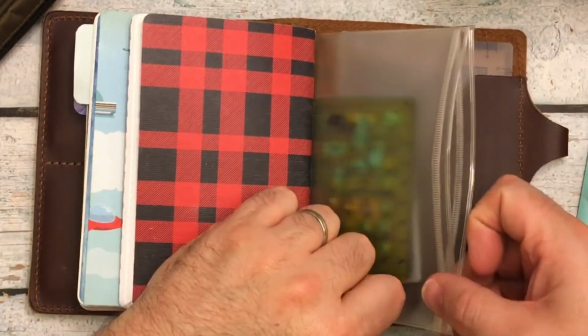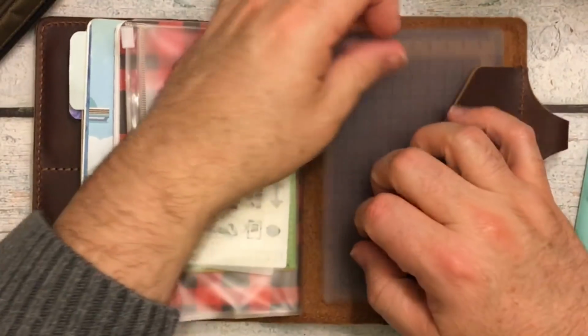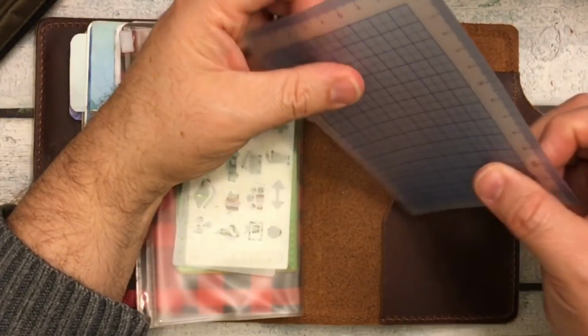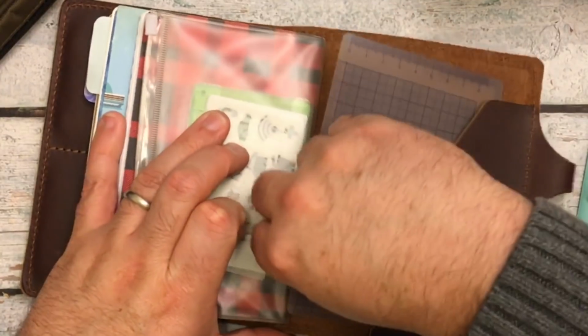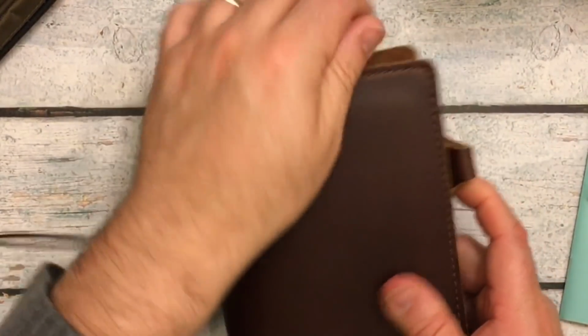And the last thing I have in here is one of the Turuko Shop, there you can see, writing boards. And it's a really nice, thick piece of plastic. So that is kind of the setup that I have.